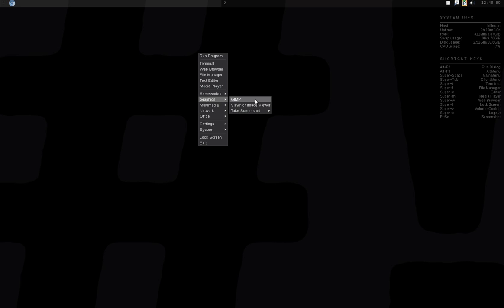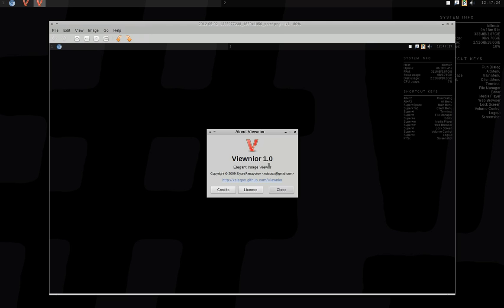Graphics, usual, GIMP, Viewnior image viewer, and a screenshot sub-menu, and it just tells it to use Scrot to take a screenshot immediately, 5 seconds, 10 seconds, and then when it's done it'll automatically put it in Viewnior. So if we do that, you can see it's taken the screenshot and it's opened it up in Viewnior.